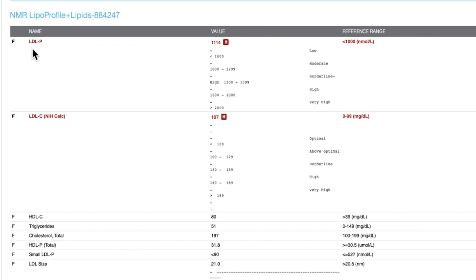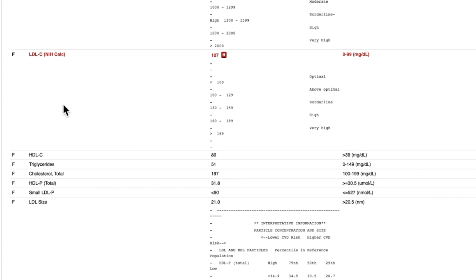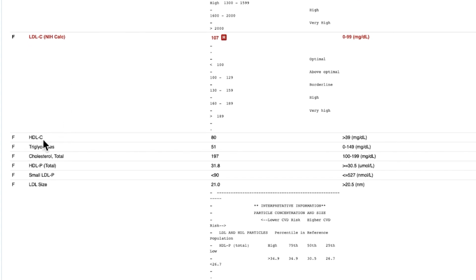Here are the most recent labs, and I have not put these into Heads Up Health yet, but I will do that, so it's all going to be in one spot, but I kind of want to show you what we've got here. So let's go ahead and look at the lipid profile. We have the LDLP, we have the LDLC, we have HDL of 80, so quite a bit above that 39 reference range there.